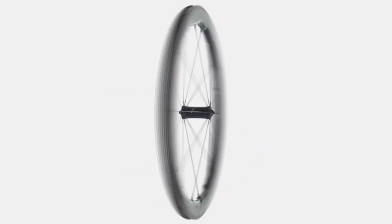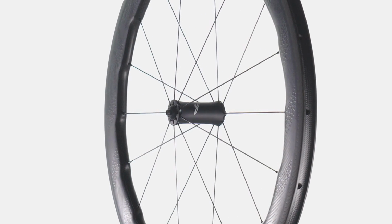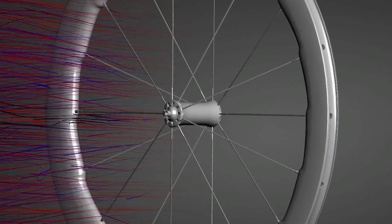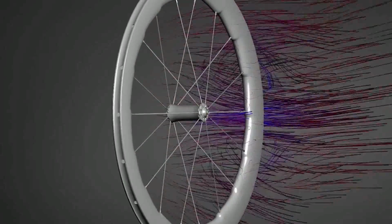Now, with the hyperfoil, it achieves the same thing, but it's one step more sophisticated. As the wheel pitches in yaw, the hyperfoil node becomes more prominent into the boundary layer and effectively creates more mixing and more energy transfer to keep the flow attached to the rim surface.